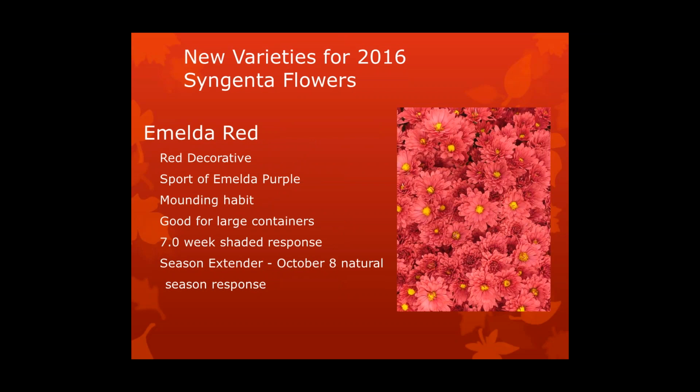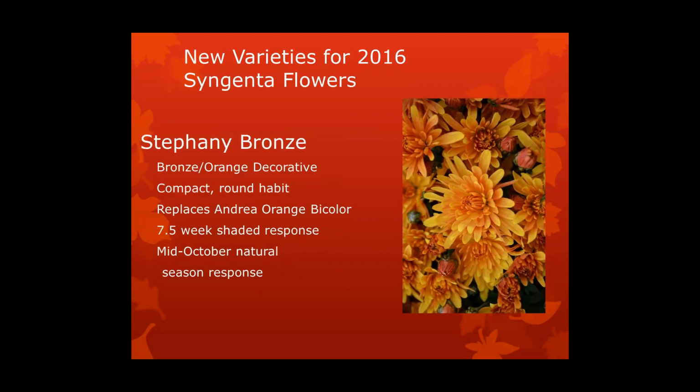Imelda Red, red decorative. Although I always wonder, when you see the center, is it a duplex daisy or what? But Syngenta Flowers says red decorative. It's a sport of Imelda Purple, so it matches very well with that cultivar. It's a nice mounding habit, great for large containers. It's a late variety, natural season October 8th, and a 7-week shaded response.